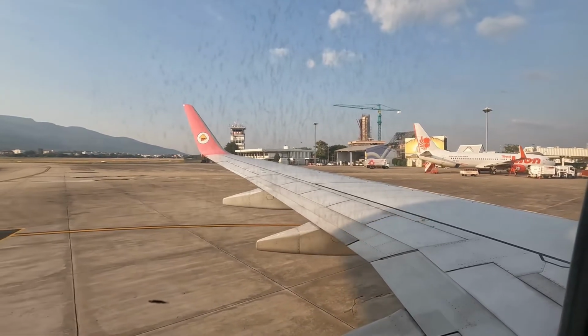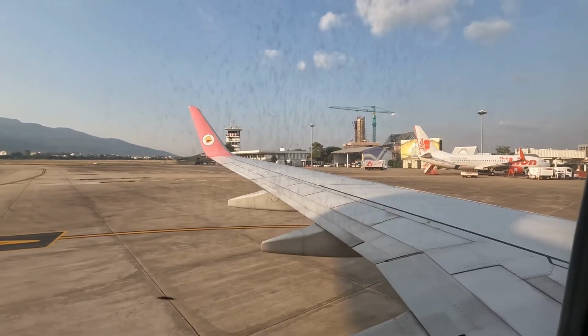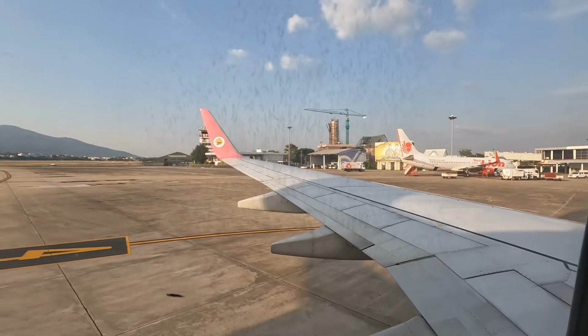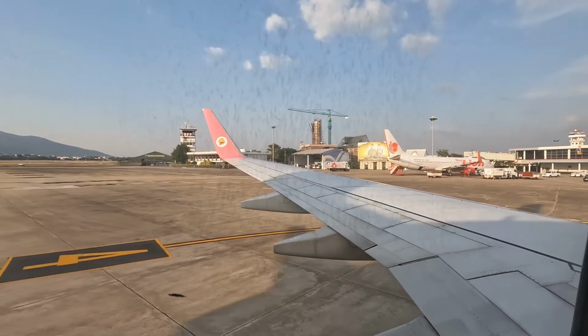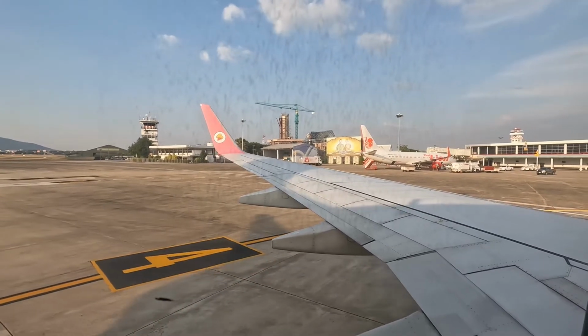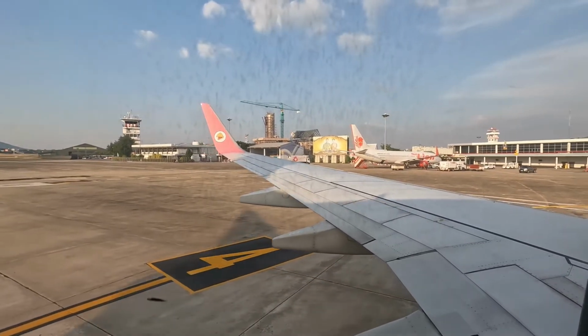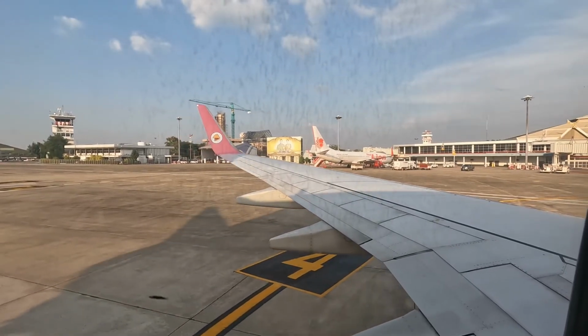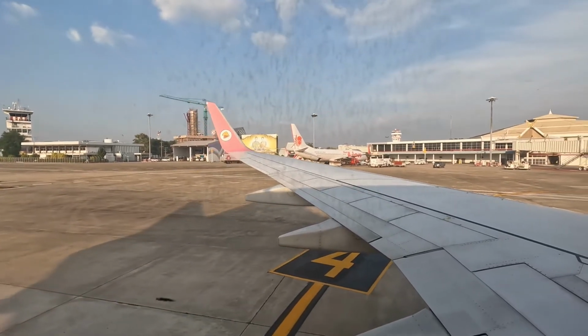There are 8 emergency exits on this aircraft. 2 in the front, 4 over the wings and 2 at the rear. All are clearly marked with red exit signs.